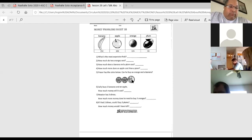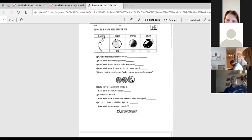36 cents. So 3 oranges at 12 cents each is 36 cents. 36 cents, absolutely.